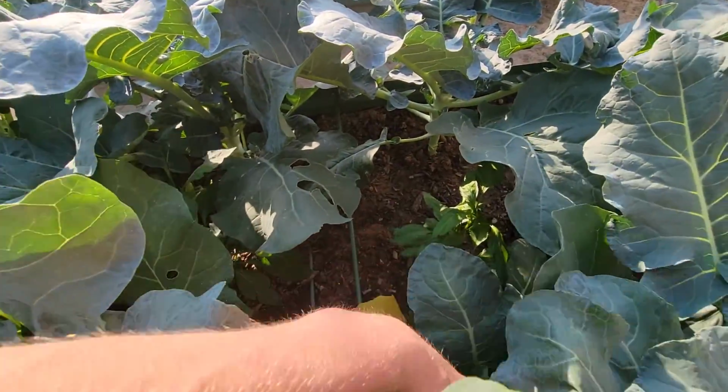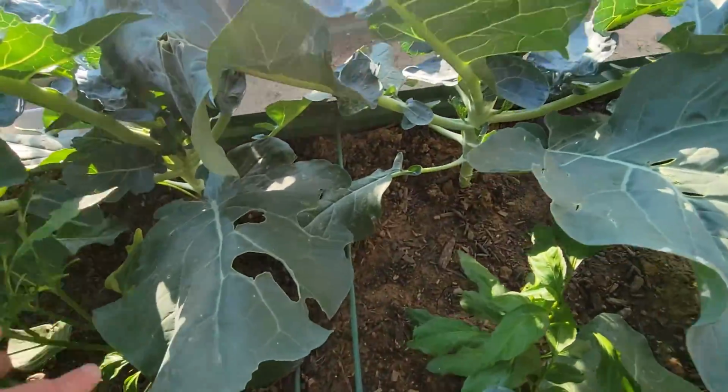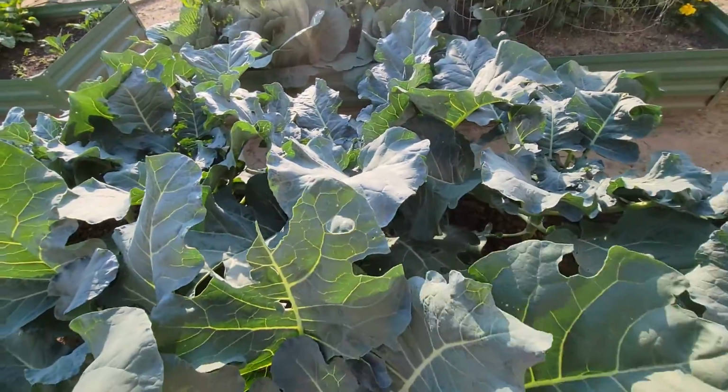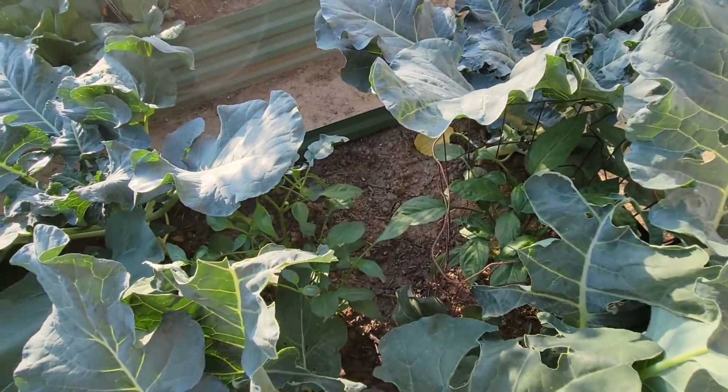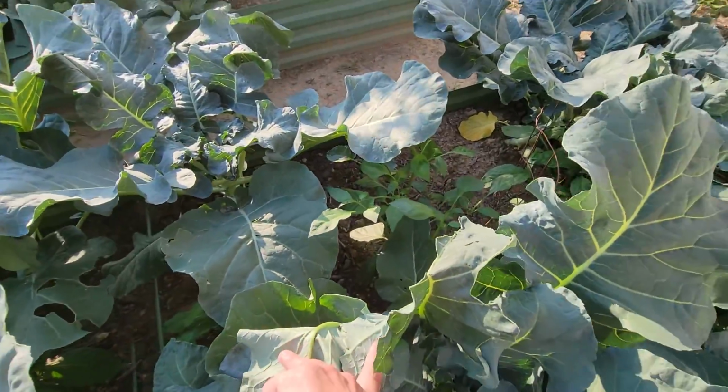Got the 2 jalapenos down in there. We got some blooms. Hopefully they're trying to grow tall to get out of the shade. And then the 2 banana pepper plants. Got some blooms on them.